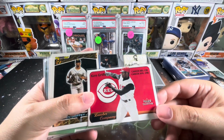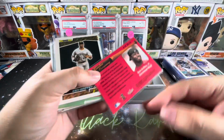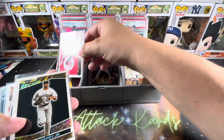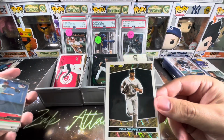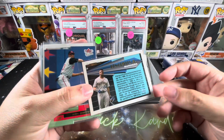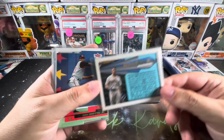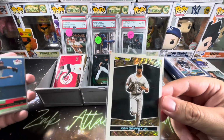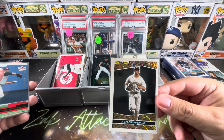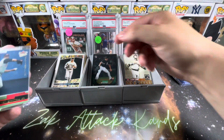Lumber Company Griffey from Fleer Tradition. I think it was, what, 2000, 2001. There you go. An original Topps Black Gold Ken Griffey Jr., which you just love. I know they've obviously been remaking them the last couple of years in the current Topps sets, but it's cool to see one of the originals. Obviously, centering's a little bit off, but just a gorgeous card.